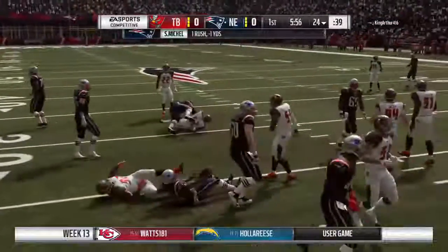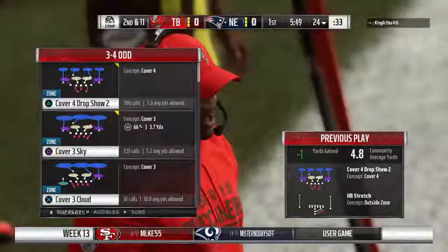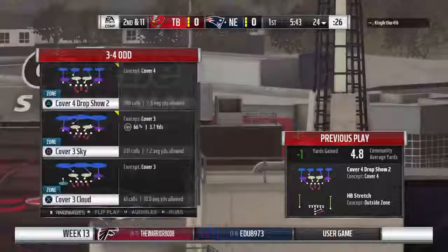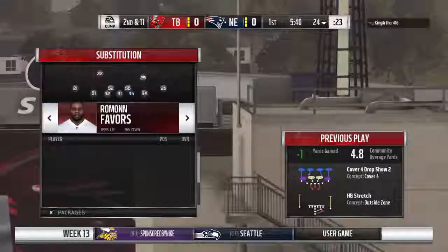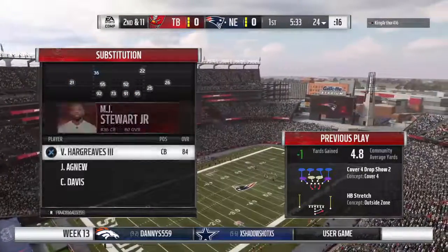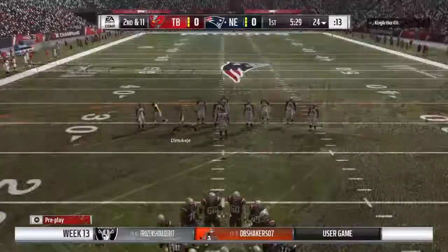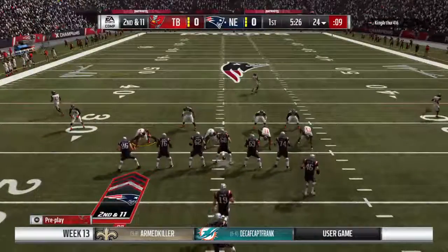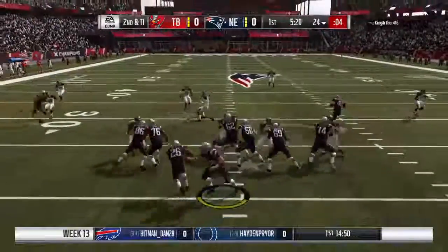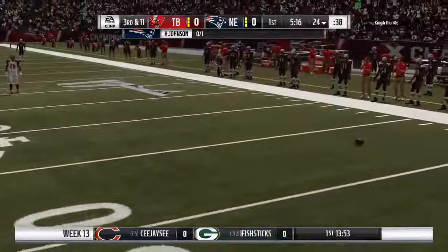Time with Sony Michel, and he is met in his tracks behind the line of scrimmage. That's going to go as a loss of a yard, and it'll be second down. A loss of a yard there to start out. That leads to a 2nd and 11. Check. Here we go now. On play action, they'll throw. And he'll be hit as he releases it, and that'll fall incomplete.